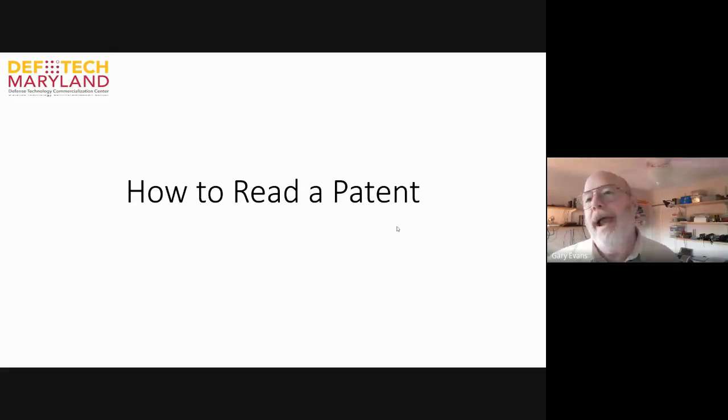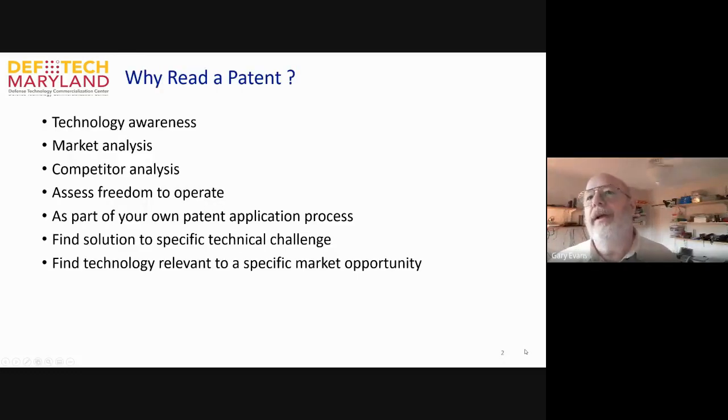So what we want to do is talk about how you read a patent. Patents are inherently technical documents, and depending on the field that they cover, they can be very, very deep and require a lot of specialist knowledge to understand. We're not getting into that today. What we want to do is briefly touch on why you might want to read a patent and the kind of information that you can extract from a patent if you're familiar with how they're organized, and if you think carefully about how you can use some of the information that's in there.